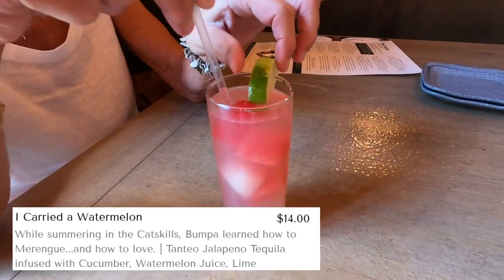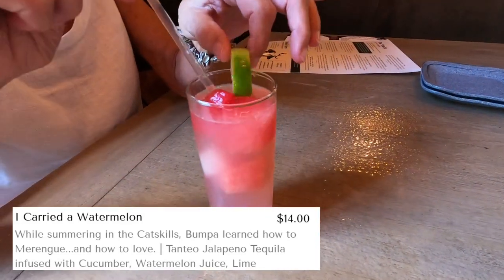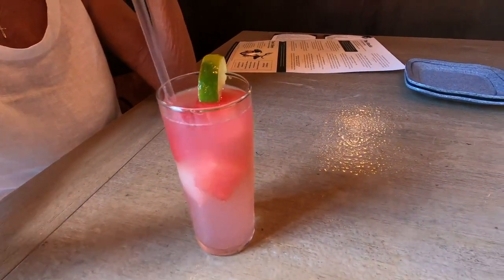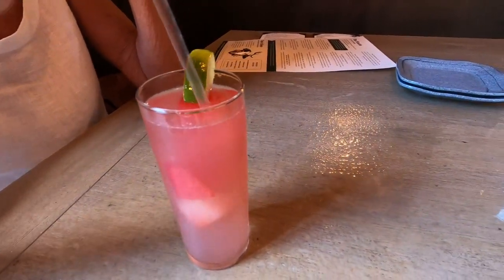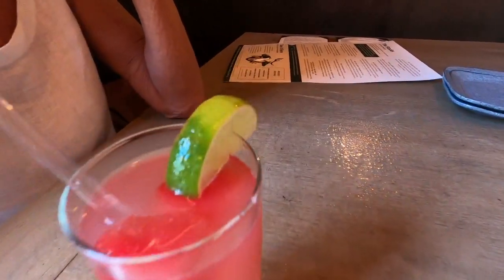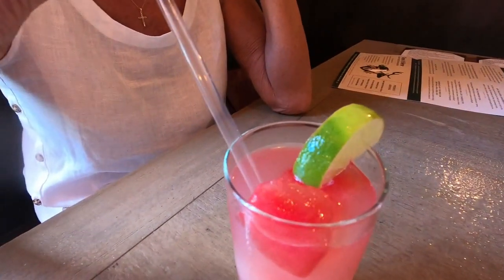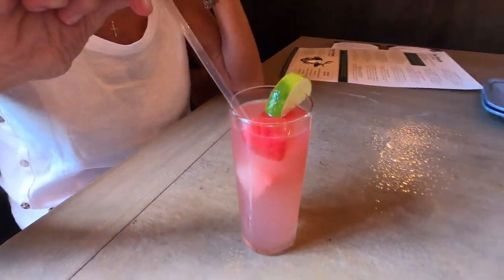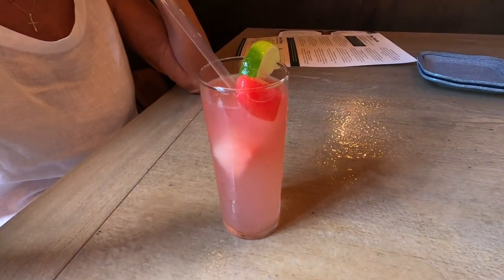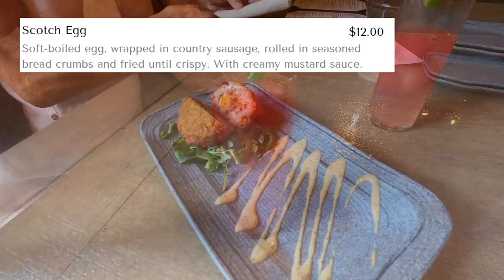My wife enjoyed I Carried a Watermelon, a drink that's named after a line from the movie Dirty Dancing. It had a jalapeno tequila in it and was infused with cucumber, watermelon juice, and lime, and had frozen watermelon in the drink. As that frozen watermelon thaws, it deposits more and more watermelon flavor throughout the drink. She thoroughly enjoyed it, and both drinks were a great start to our meal.